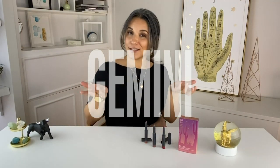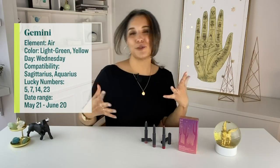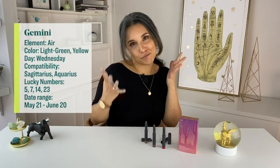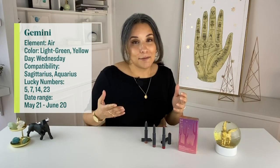The third sign is Gemini, also known as the twins. Now this is the social butterfly of the zodiac. They are independent thinkers and they really like to look on the bright side of things. But they might want to look on the other bright side of things in 5 minutes. And then 5 minutes later, maybe on the other bright side of things. So they need to switch it up all the time.